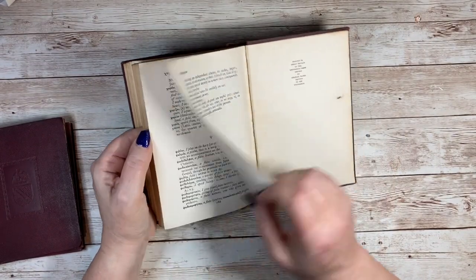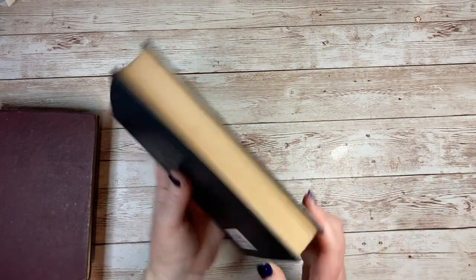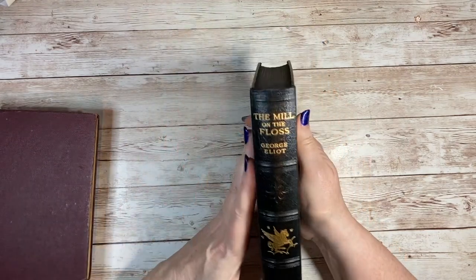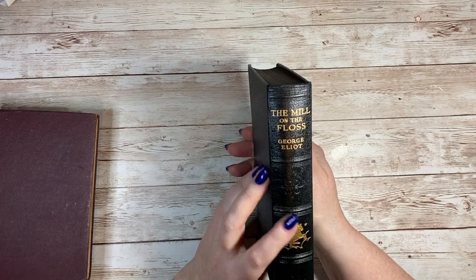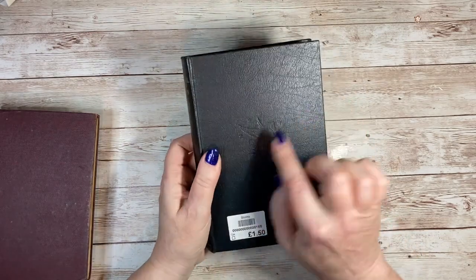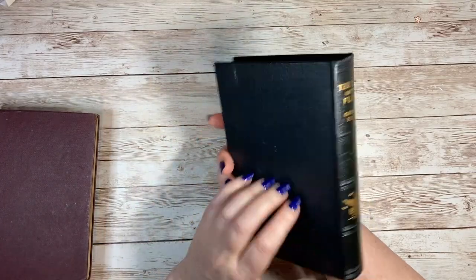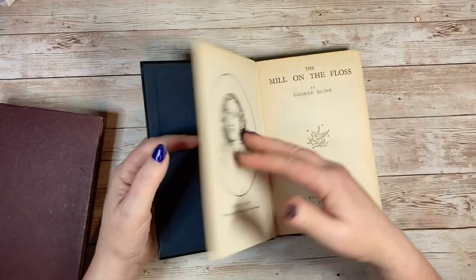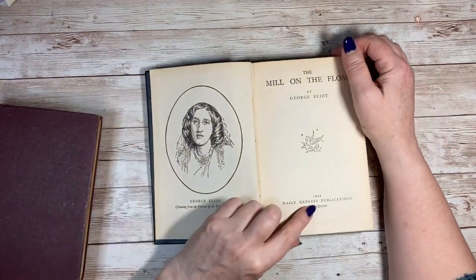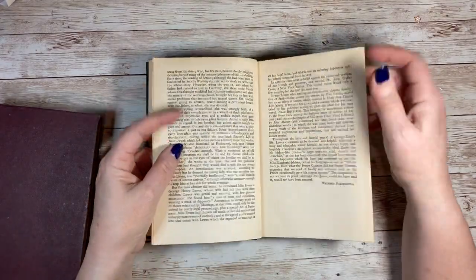I think I paid £9.45 altogether for my books, and that was as much as one book on my recent trip, weekend away. So this is The Mill on the Floss by George Eliot. It's £1.50. I bought this thinking that I would repurpose the cover for a journal cover. I really liked that. It's 1933. It's fairly old. So that's what I thought I'd do.